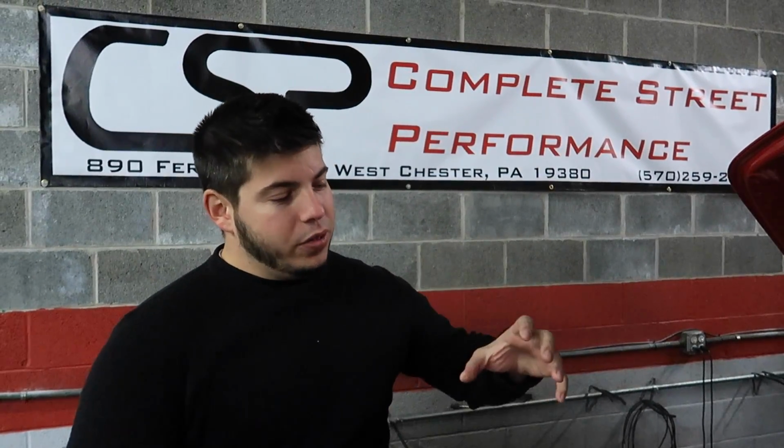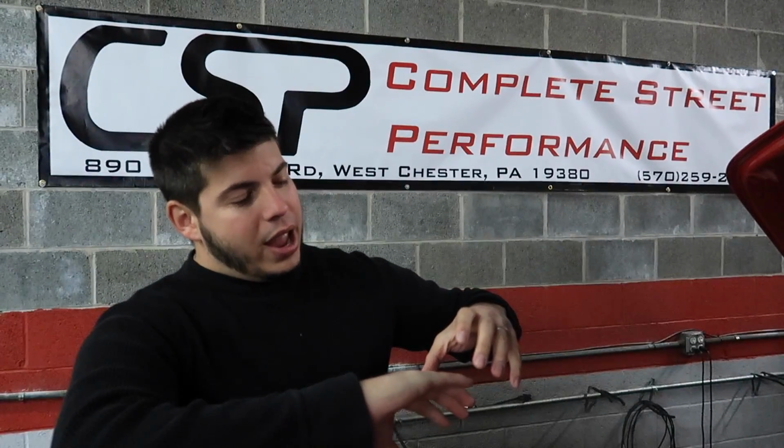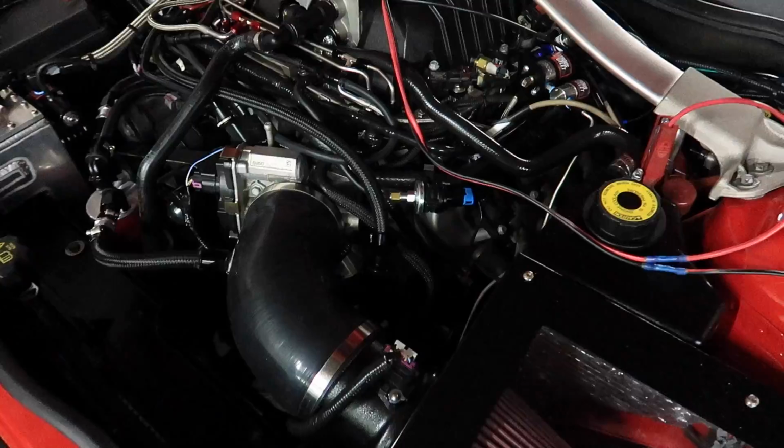Okay. So it seems like they started to bend, and we have the rod knock where the piston is actually hitting off the counterweight of the crank, because the rod is no longer as long. It's bent slightly and the distance is too close. So we're hearing that right now. And well, while we start it up here, we can hear it and see what you're talking about.